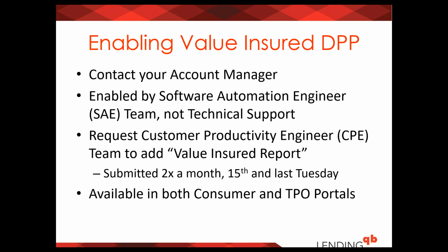One other thing you're going to need to request, and it should go part and parcel with getting it enabled through SAEs, is a specific report that needs to be generated to track the transactions for ValueInsured. This report is enabled by our CPE team, and it is submitted two times a month directly to ValueInsured.